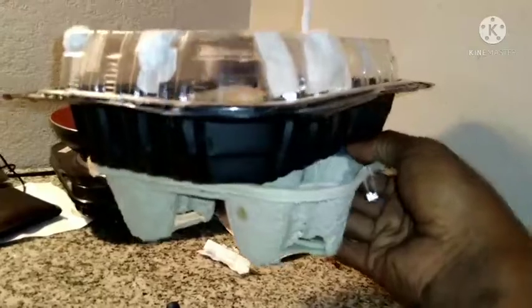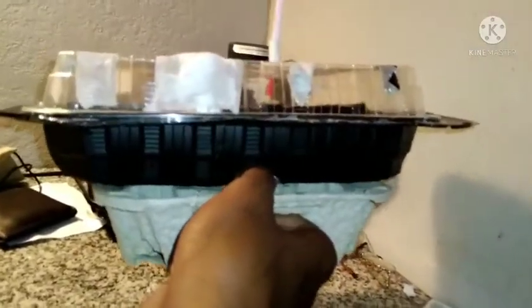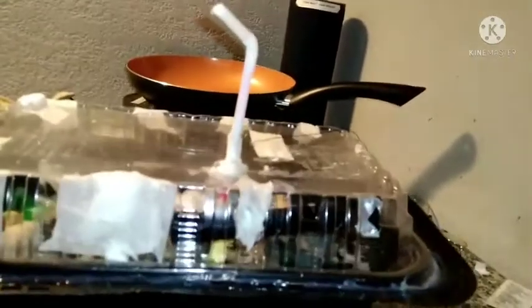This is the outside of it. I got it sitting on these crates. I'm gonna show you how it looks. Let's back up a little bit, all right? Change the focus. Now you see that? A tray and a McDonald's breakfast tray put together to make a terrarium. Or really, you know what I'm saying? It's just like a formicarium for roaches, okay?